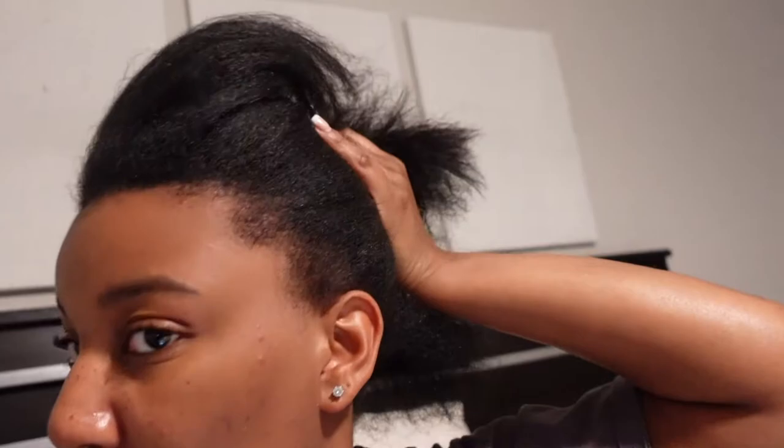Y'all, look at this. All this hair. Oh my gosh. I lost a lot of hair. Hold on. I look crazy. My hair looks crazy. I don't know. Look at my edges, y'all. Like, what is going on? Oh my gosh. I need to wash this and do something about this because I'm not really sure where all my hair went.